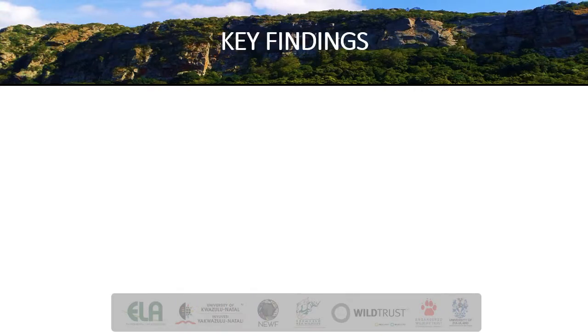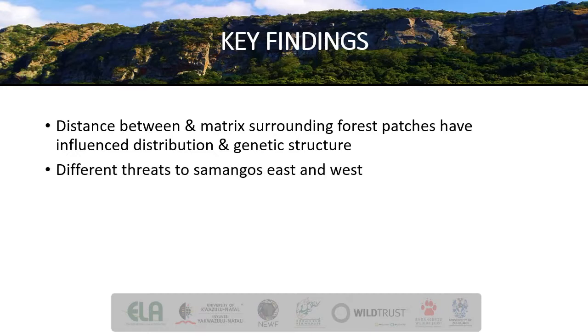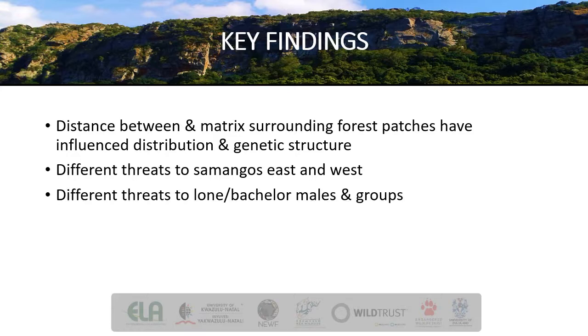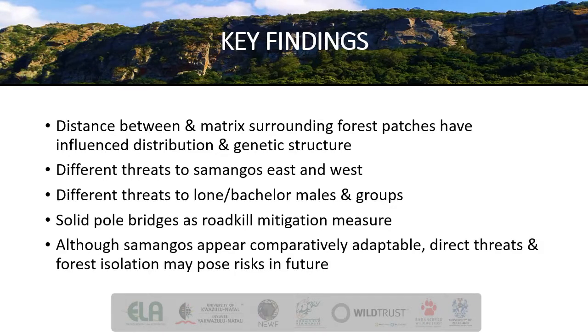Coming to the key findings of our study, we found that distance between and matrix surrounding forest patches have influenced the distribution and genetic structure we observe in the Samangos today. There are different threats to Samango monkeys between the east and the west. In fact, we found that populations in the east and populations in the west are likely completely isolated from each other. There are different threats to lone and bachelor males and groups. Solid pole bridges are a very viable roadkill mitigation measure. And although Samango monkeys appear comparatively adaptable, direct threats and forest isolation may pose a risk in the future.